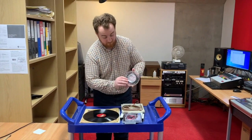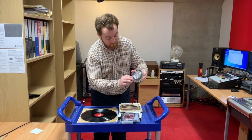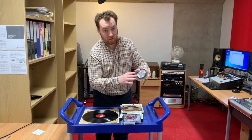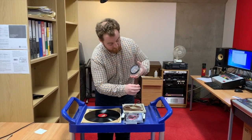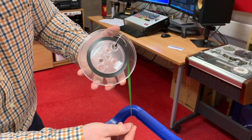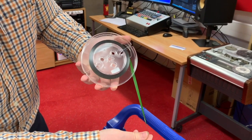This is an example of an open reel tape that is properly packed away. So it's basically been played and wound, probably with the library wind, because the pack is nice and tight. It's also in very good condition, very clean, there's no dust or anything, and it's got the leader tape, which is a good sign. It protects the outside of the tape.